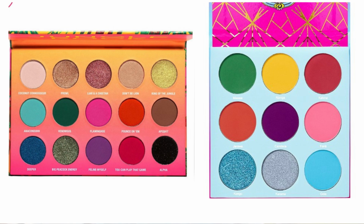And then another palette I thought looked really similar is the Juvia's Place Warrior 3 palette. So this one again has the red, it has that bright pop of blue in it, it has a deeper blue shimmer, you also have a deep purple matte, the green matte. I mean, you really have a lot of the same shades. Again, the Juvia's Place one doesn't have quite as many shades in it, so you're getting additional ones in the Bretman Rock palette, but it really just depends on what shades are speaking to you in the new palette and if the Juvia's Place has those or not.